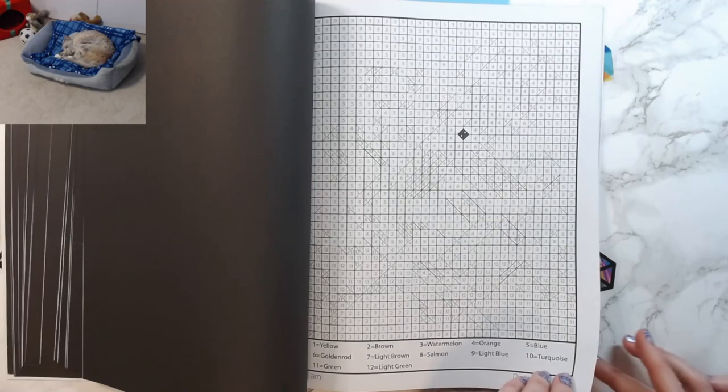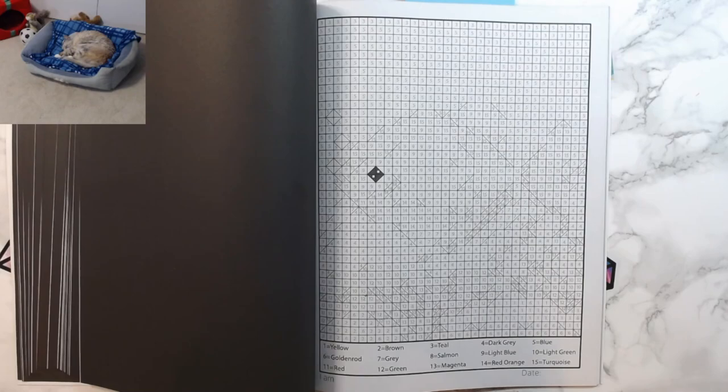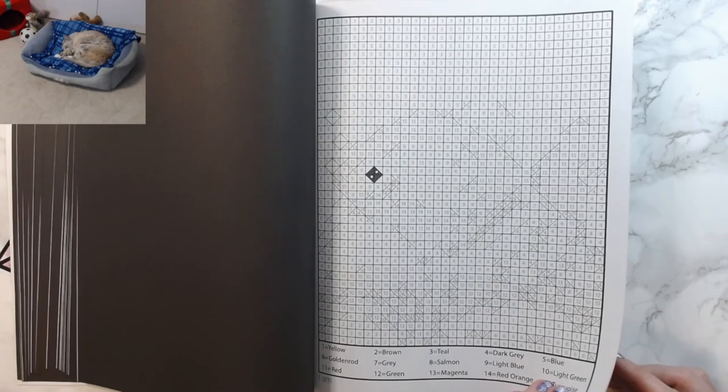I've watched a few people on YouTube do these books. I haven't watched somebody actually sit there and do them, but I've watched them showing their finished versions of these. And they actually look really cool.